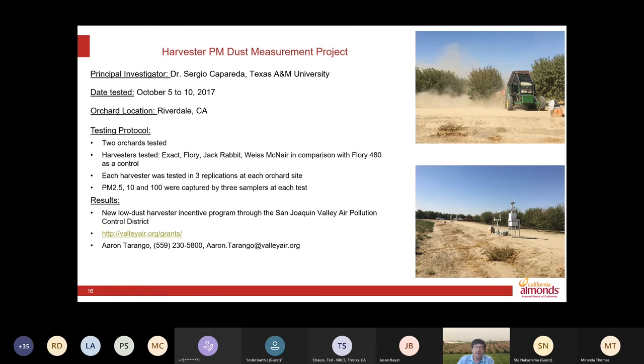And as I said, the NRCS, Ted Strauss is going to be talking later, but we've also got the incentive program through the San Joaquin Valley Air Pollution Control District. And if you're interested in that, just go to their website or contact Aaron Tarango. And I believe we've also got a representative of theirs on the line today if you have any questions about their program.